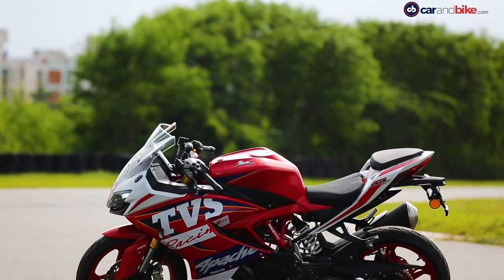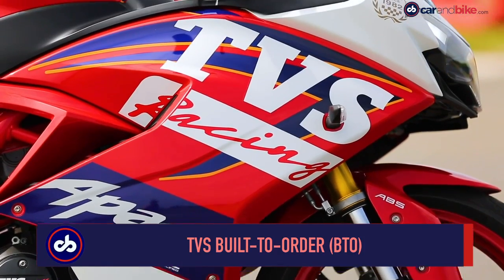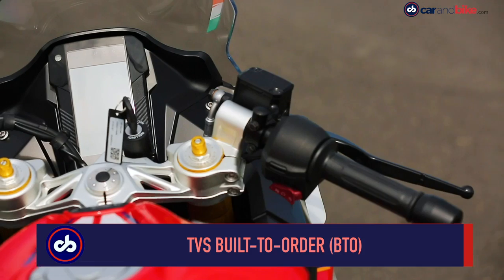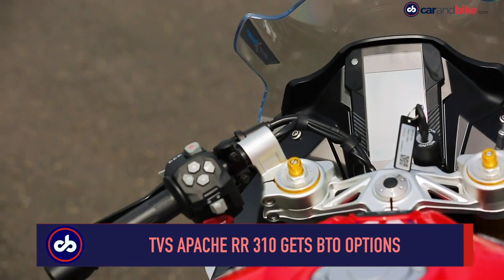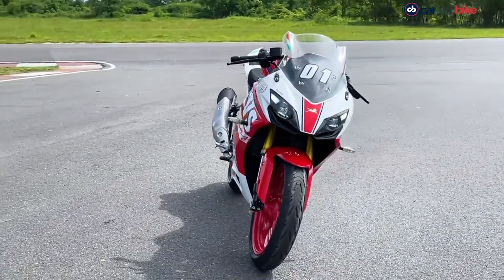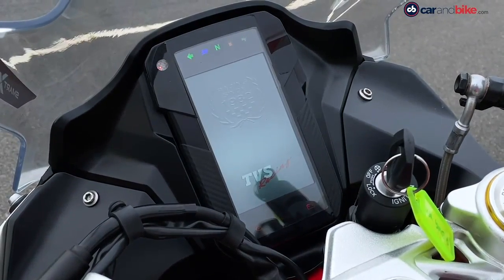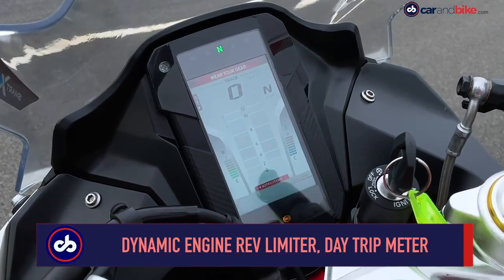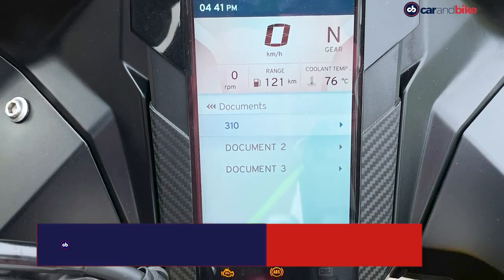The build-to-order TVS Apache RR310 certainly looks the part. The racy graphics, brass-coated drive chain with anti-rust treatment, and a closer look at the triple clamp reveal the only visual changes. But there are some finer changes as well. The full-color 5.5-inch TFT instrument panel introduced last year is now updated to allow you to store and view documents like the RC, insurance papers, and the driver's license.